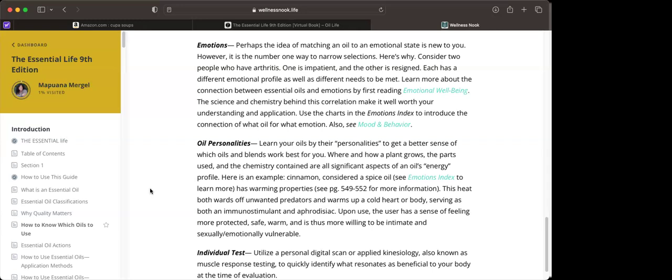Learn more about the connection between essential oils and emotions by first, I'm sorry, where was I at?